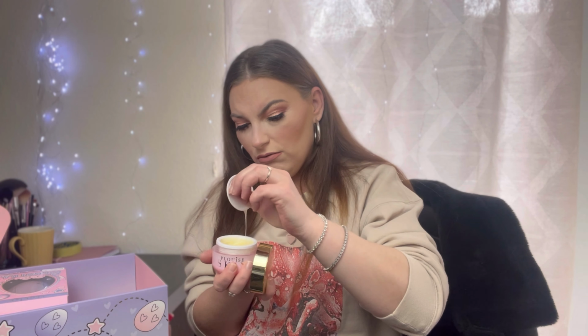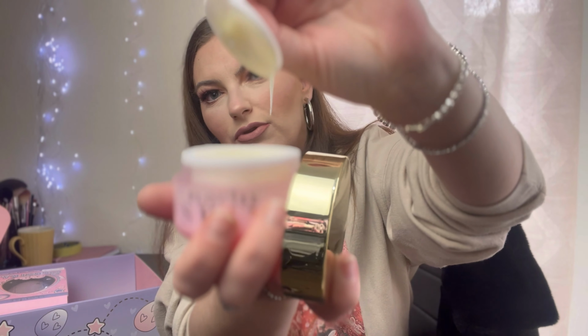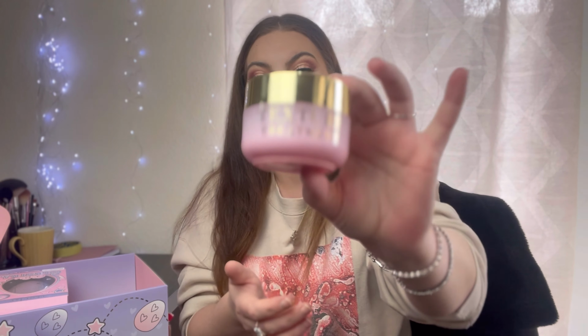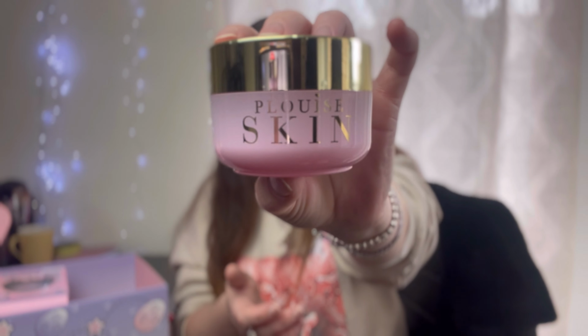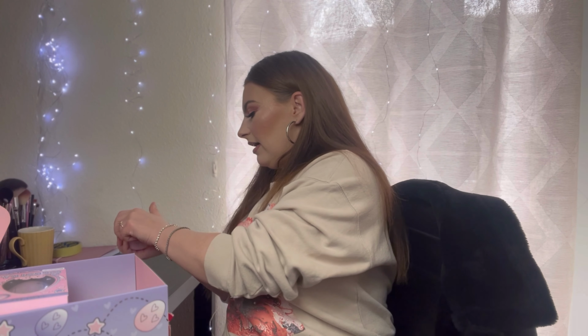Okay, so first of all, we've got this texture treatment, and this is PLouise Skin. What is this? I don't really know what this is. I don't know if it's some sort of a moisturizer or... Oh, it's really runny. Do I own anything from PLouise Skin? I don't know if I do. So the packaging just looks like this, and it is full size. Really, really pretty actually.